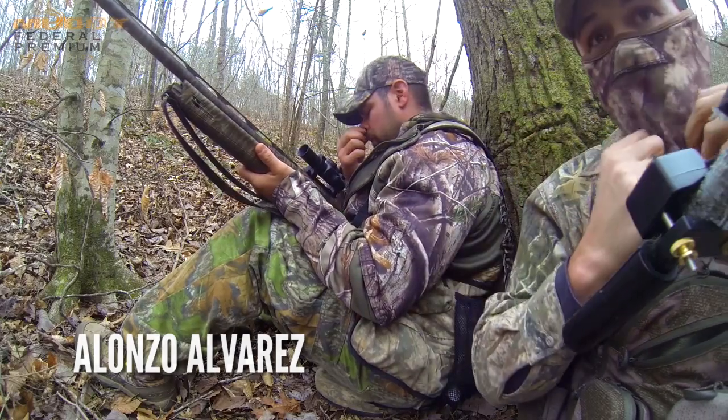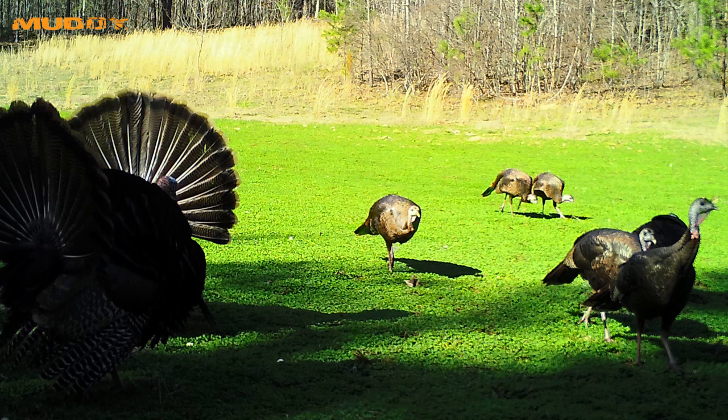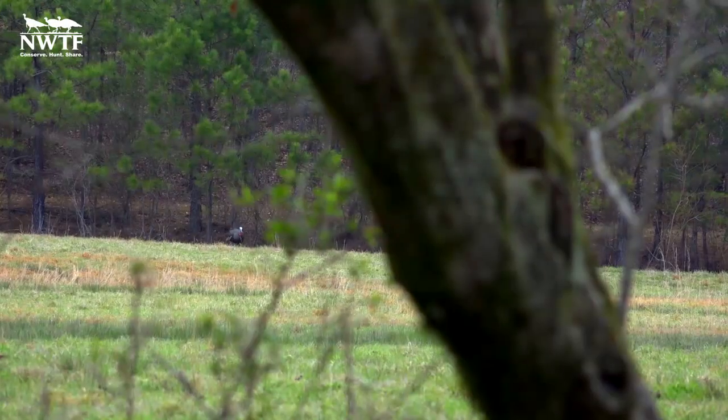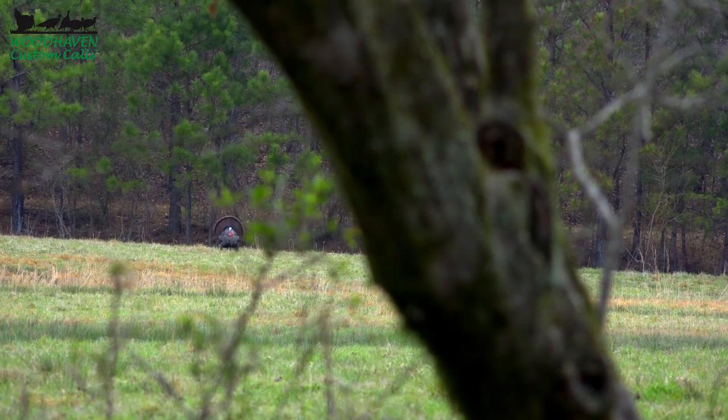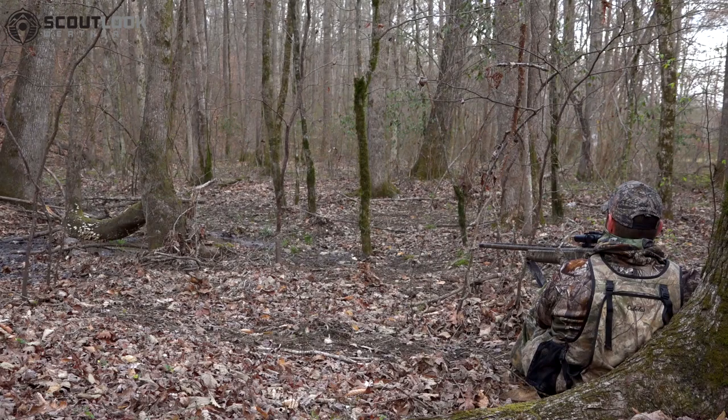It's early in the season. These birds are very henned up right now and still kind of grouped up in their winter flocks. The toms just aren't really acting right in this specific area. I mean, we did get on a few birds that were gobbling up in the day, but they were few and far between and very difficult to work. Calling and decoys didn't work well for us.